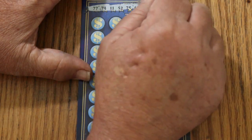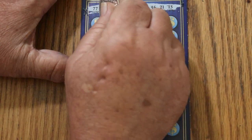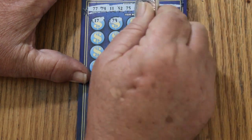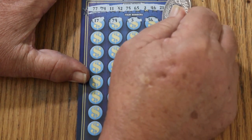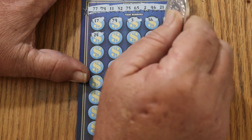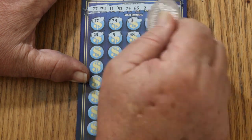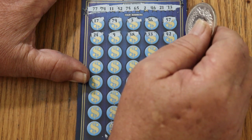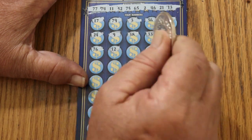The winning numbers are 77, 74, 11, 52, 75, 65, 2, 46, 21, and 13. Let's see what we can do. 17. No. 79. Nope. Number 3. 36. 57. Nope. The numbers aren't that big, so we're going to go slow a little bit so I don't miss anything. 24 and 9. 38. 33. 42. 76. Boy, the numbers do go up high on these tickets.